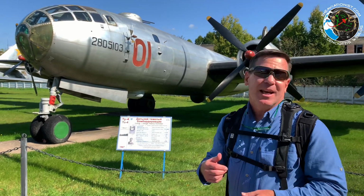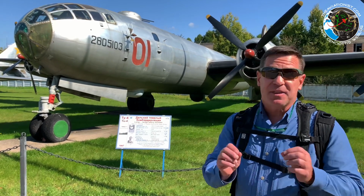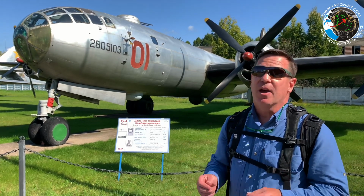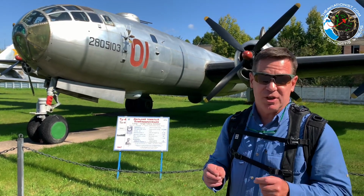So for Americans, it's an exciting display to see, but it's not the only thing to see here at Monino, because this place is full of incredible displays and remarkable history of Russian aviation. Let's check it out.